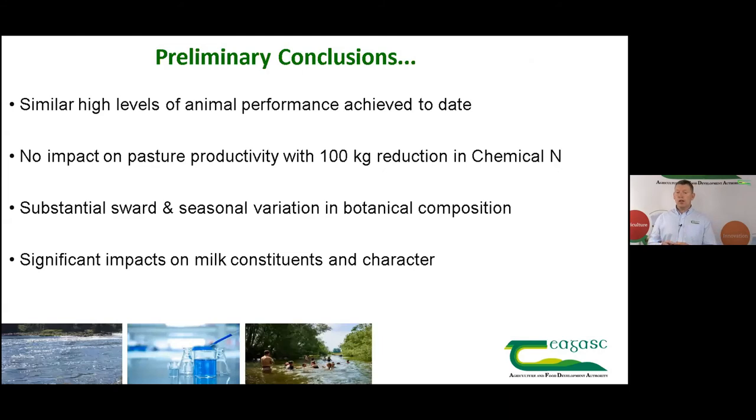So just to summarize then, Siobhán, in terms of the results, very preliminary conclusions at this stage: very high levels of animal performance being observed across all of these treatments, and in particular on the lower nitrogen treatment. That's obviously very positive for the assembly that we can do it. No impact on pasture productivity, where we've taken 100 kilos of nitrogen out of the system by building clover into the sward over the course of that first year of the study.